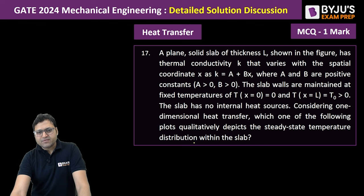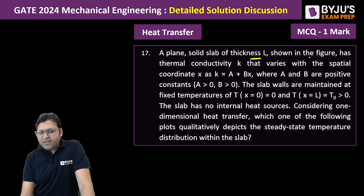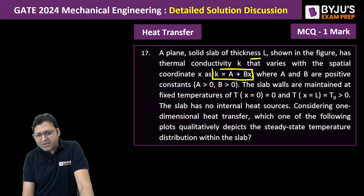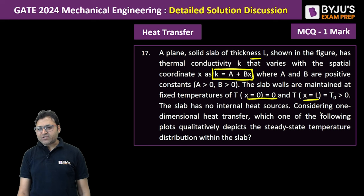Now the questions from heat transfer. Six questions were asked from heat transfer. Question number 17 says, a plane solid slab of thickness L shown in the figure has thermal conductivity K that varies with the spatial coordinate X as K is equal to A plus BX, where A and B are positive constants. The slab walls are maintained at fixed temperatures. At X is equal to 0, the temperature is T, and at X is equal to L, the temperature is T0, which is more than the temperature at X is equal to 0. The slab has no internal heat sources. Considering one dimensional heat transfer, which one of the following plots quantitatively depicts the steady state temperature distribution?